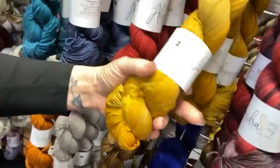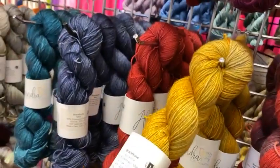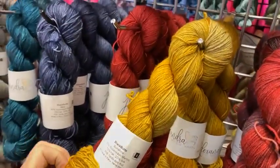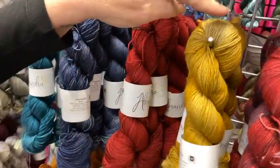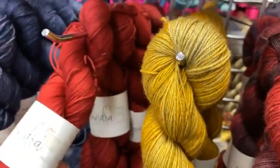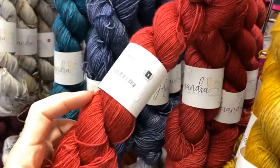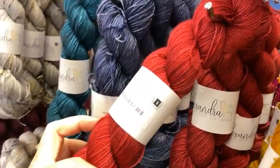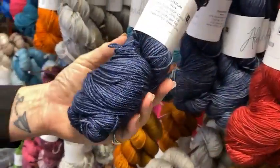I love this one, Sunshine. That one's new. New color, gorgeous. That bronzy sunflower. Like wheat gold. Here the wheat, and then a little bit of sunflower. This is a gorgeous red for the season. This is called Ruby. Like a crimson red. We also have navy.